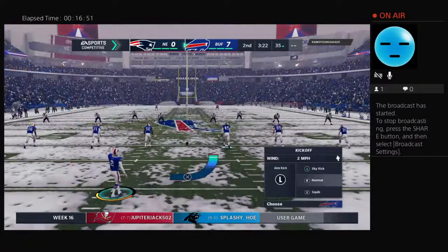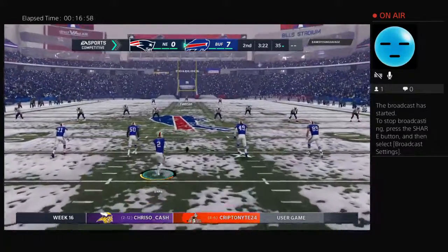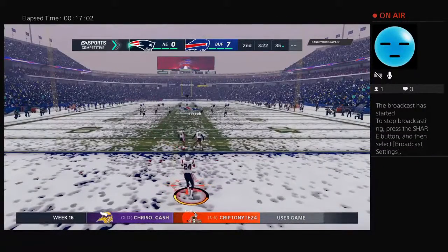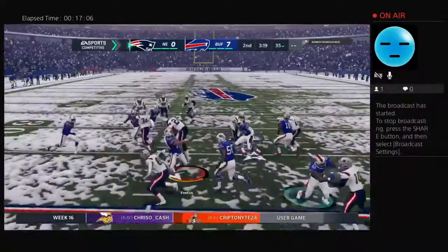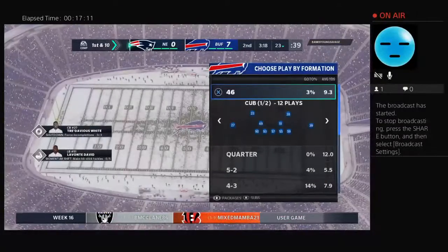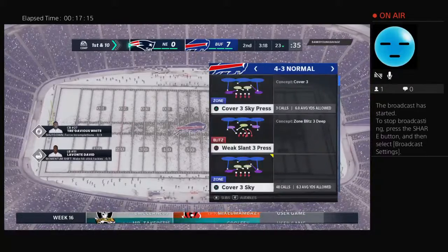Tyler Bass to kick off for Buffalo. After the touchdown, Bass to kick it away. Fielded in the end zone, and ultimately cannot get this out to the 25-yard line as he's dropped at the 23, at their own 23-yard line.